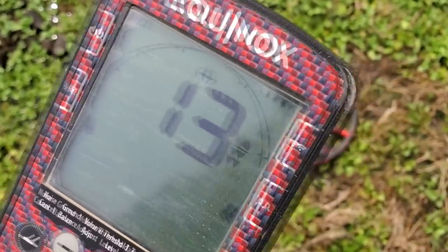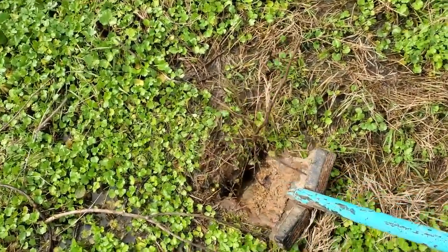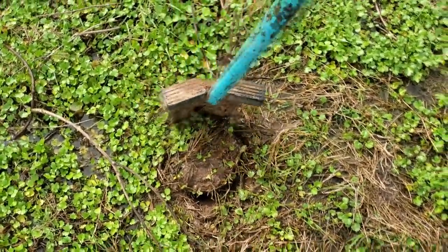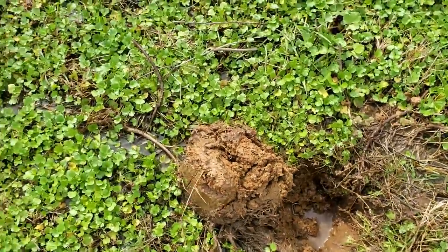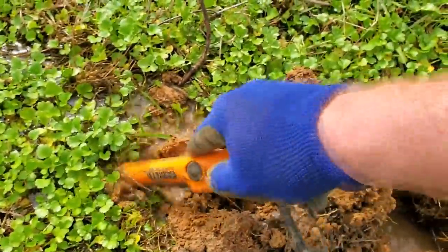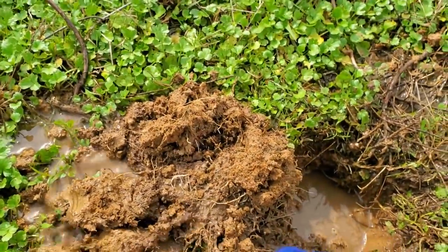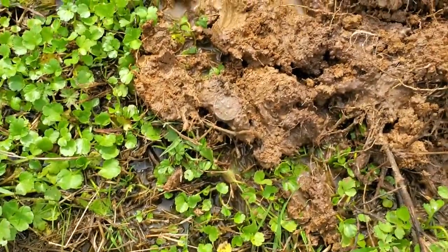All right, 4 inches, getting a solid 13. Let's live dig this. It's right in the water. It's been raining all night and all day yesterday. Let's see what we got here. Yep. There it is. Oh, I see it right there. I see it.